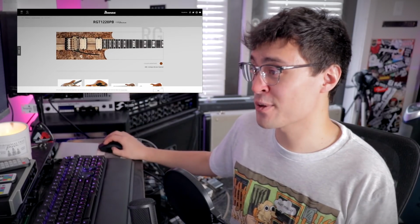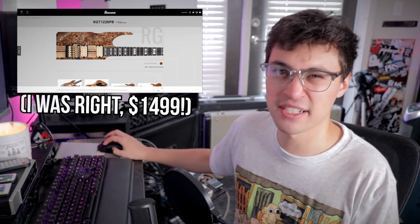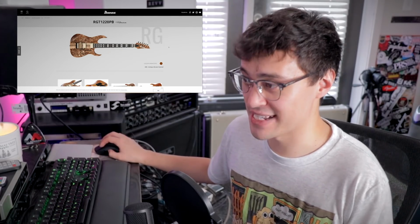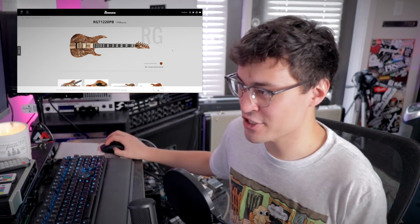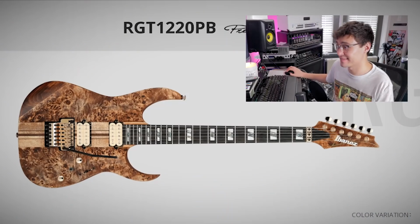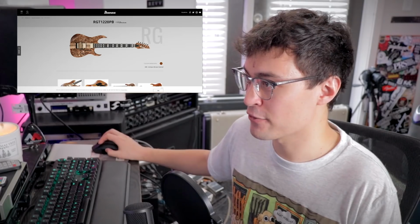So the specs are cool. It looks cool. It's a Premium, so it's made in Indonesia, meaning the price is going to be like $1,500. This is one of those guitars that makes me sad that I'm not in love with the way that Ivan and I play. I don't like the neck shape. I don't like the flat fingerboard, but that's a solid looking guitar, especially with that matching headstock. Damn. Should have used that for the promos.